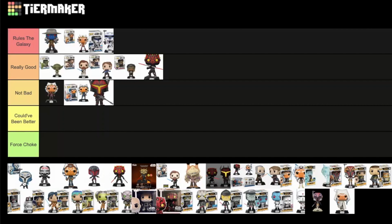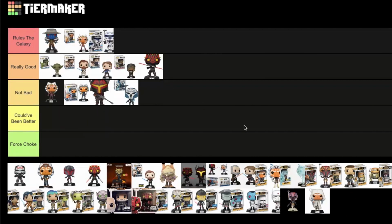Then we have Bo-Katan Kryze, and I'm going to put her under not bad. This is pretty cool because I believe this was Bo-Katan's first pop before they made the abundance of them for the Mandalorian. But nonetheless, it was cool to kick it off this way because they definitely made better ones in terms of the Mandalorian.